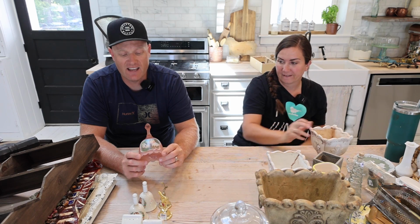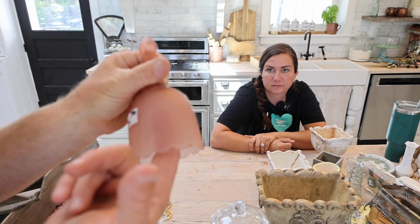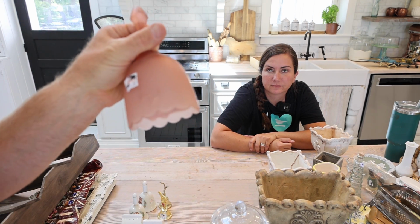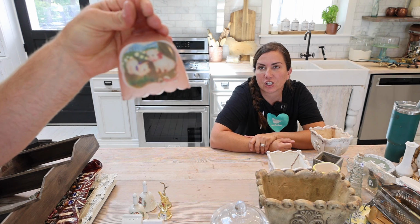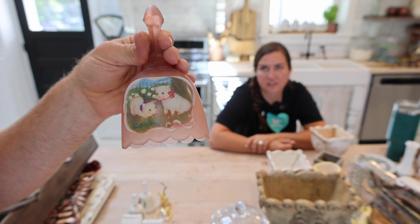This is a Fenton bell. Didn't know it when I bought it. I was just like, ooh, pink piggy, count me in. You wouldn't even hardly know it unless you saw the sun coming through it, but it's fluted inside. It's got a design inside. It's embossed on the interior, and it's got these two little pigs on there. Fenton likes to put details in that.